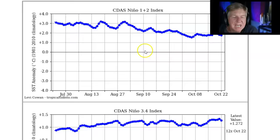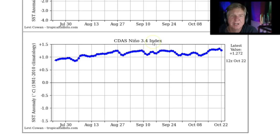The official El Nino monitoring region, this is at the Nino 3.4 area. This is on the equator from a point south of California out to about the dateline. Temperatures down just one day at plus 1.272. Now, this is actually 0.2 degree below normal. We'll go look at some other data here in just a second. But you can see the general trend, staying warm, if not trying to build.